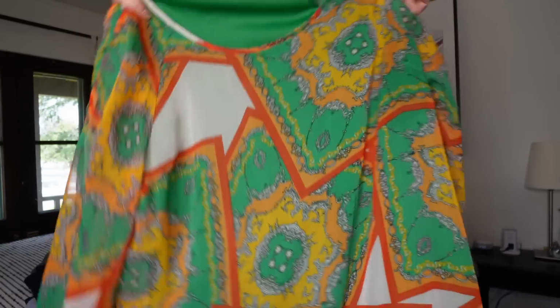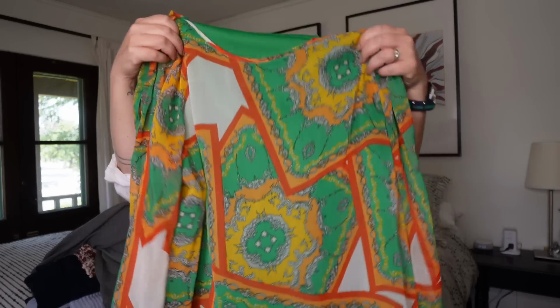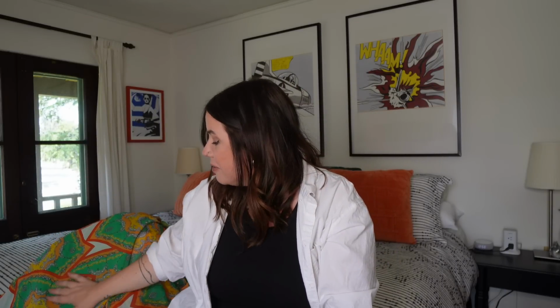But this is in brand new condition. Super cute, like a little bit of a sheath or a trapeze silhouette. I just love that print. This is something I'll probably see somewhere between 30 and 40 for. I rarely find plus size UMG pieces, and I know that they sell very, very quickly. So excited to find that.